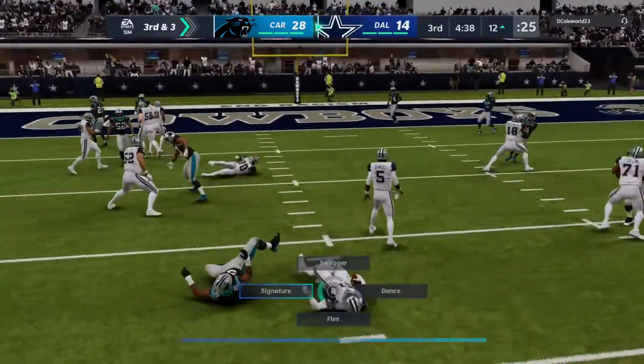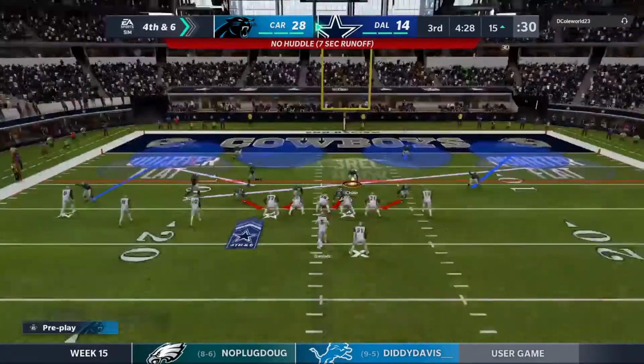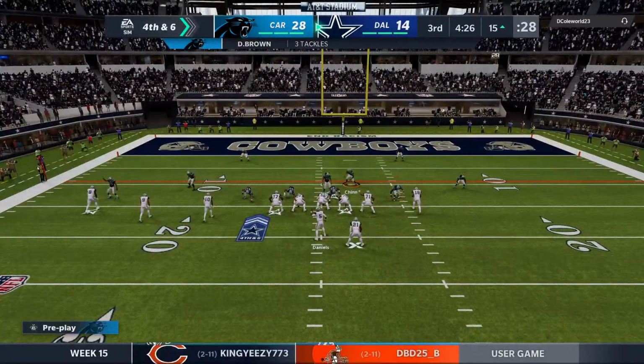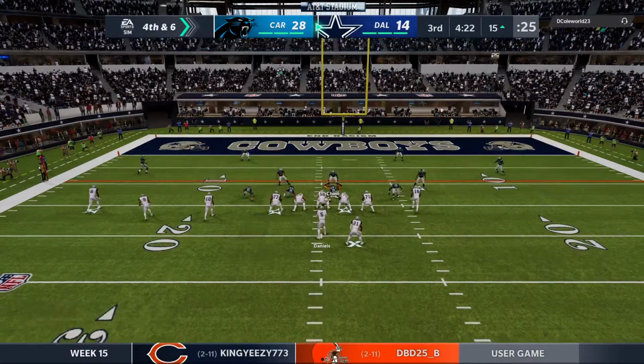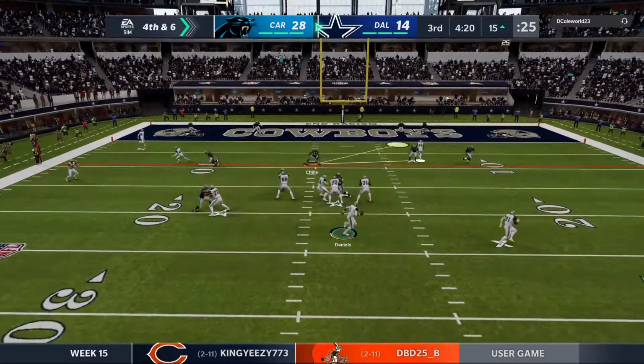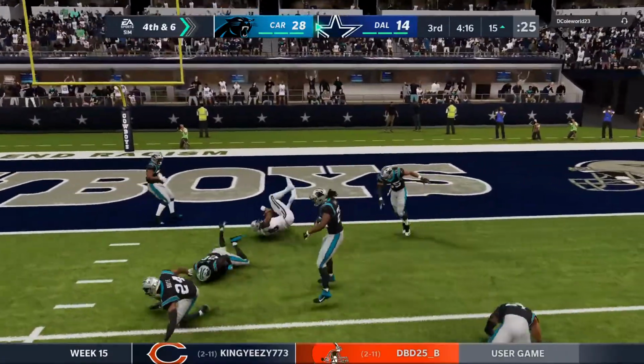Out of the gun, it's Elliott. That is not going to be any help as they dump him behind the line of scrimmage. They'll wind up losing 3 yards here. And it'll be 4th down. He'll drop to throw. Flush to his right. That is caught inside the 5.